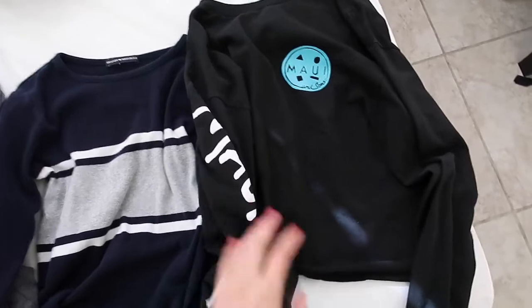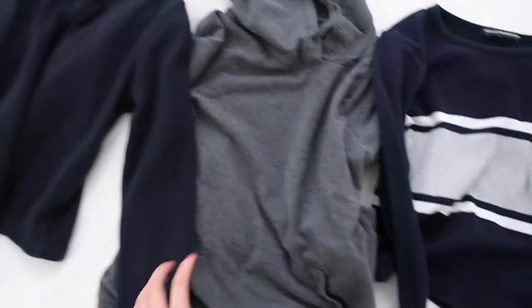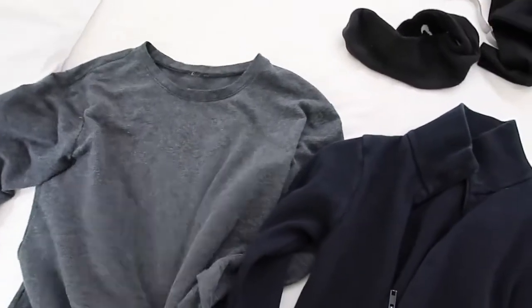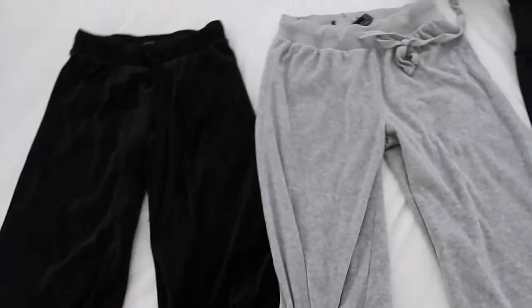This one's from PacSun, and this one's from Brandy. This one's from, I'm not really sure. This one's also from Brandy. It's like a zip up. And this is from somewhere that I don't really know, but it's really baggy and loose, and I can wear it for PJs. So here I have my Lululemon leggings that I'm going to bring, and then I also have these sweats. They're the exact same, just different colors. This one's black, this one's gray, and I'm gonna bring these so I stay super warm.